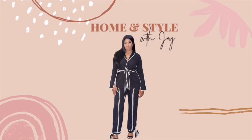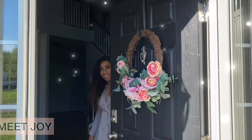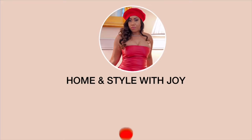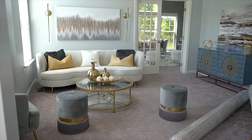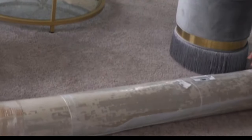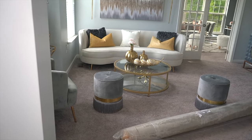Let's go! Okay, here's a quick before. Not bad, but it just needed that extra oomph. So we're just gonna open this. And this is a beautiful rug. I've seen it online.